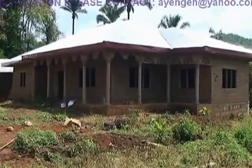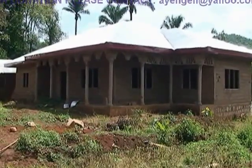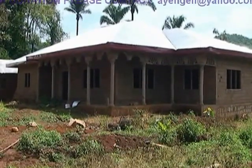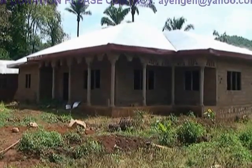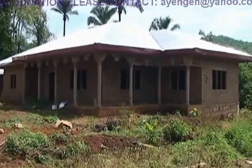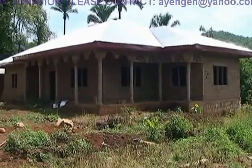This is the front view, supported by 8 solid pillars. The building is completely made up of cement bricks on very high foundation, ready now for plastering. Knockings have been done inside already for the ceiling. Front view of the Fon's private residence in the palace.